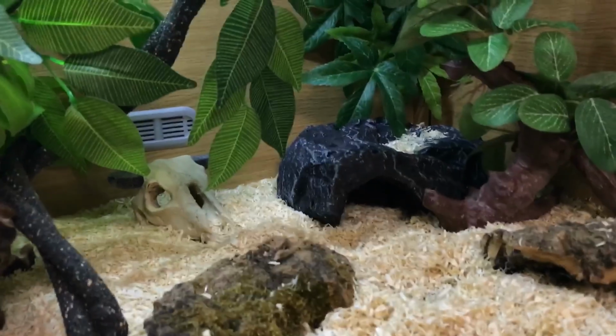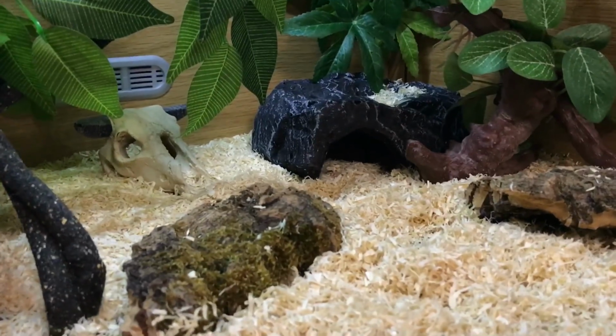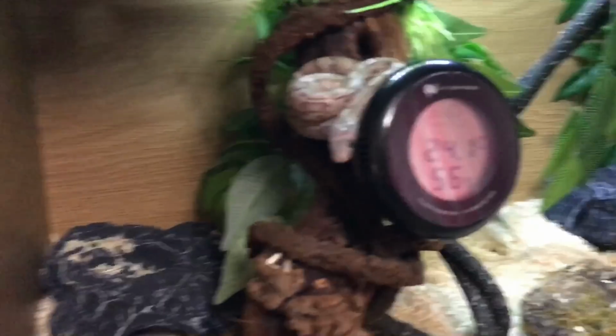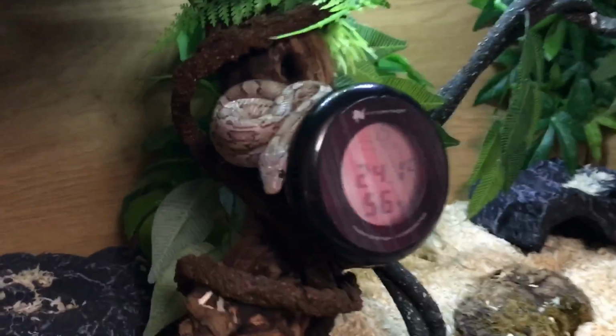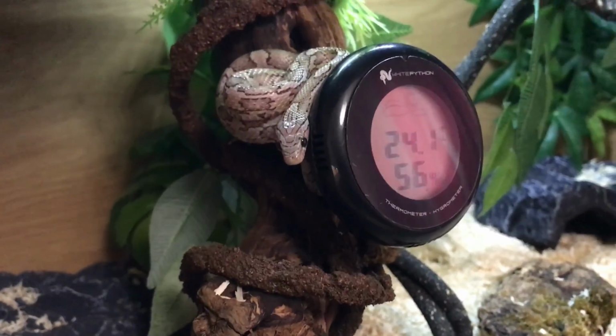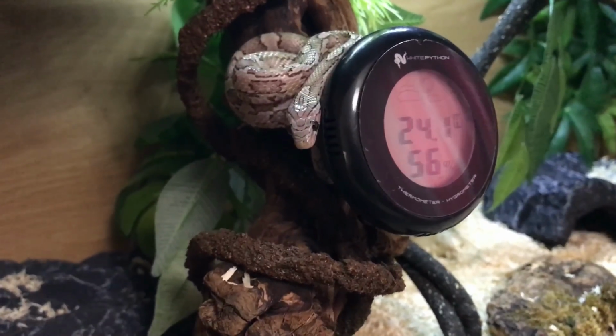and he often hangs out in his hide over there. I try to give him some smaller hides because, as you can see, he's tiny. So these hides that I have for him are quite large, and initially I had these little coconut hides in here for him, and he just wasn't using them.